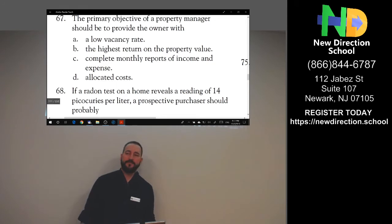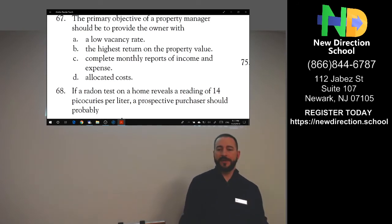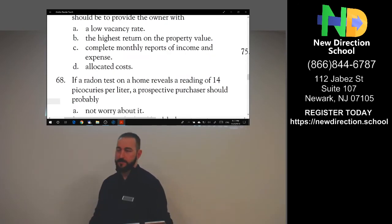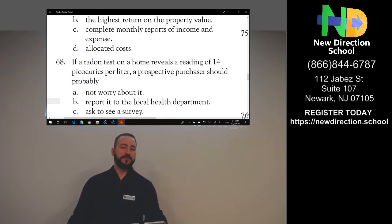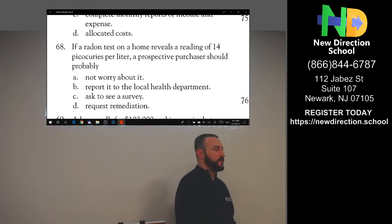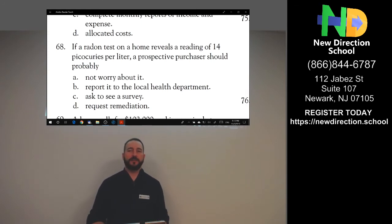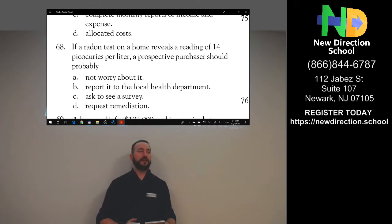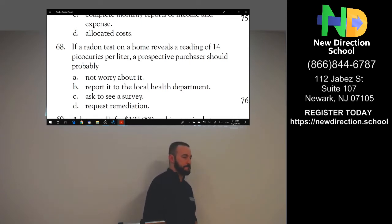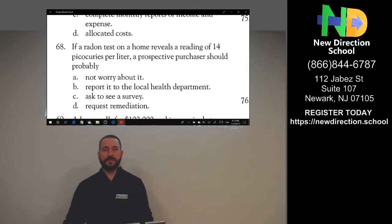68. If a radon test on a home reveals a reading of 14 PCIs per liter, a prospective purchaser should probably not worry about it, report it to the local health department, ask to see a survey, or request remediation. If a radon test measures 14 PCIs per liter, a prospective purchaser should probably do what? Correct answer for 68 is D as in David. Anything above 4 PCIs is dangerous. We find this in chapter 9, radon. If it measures 4 PCIs or more, it's dangerous.